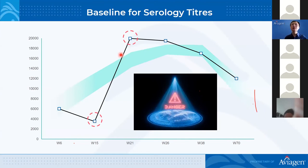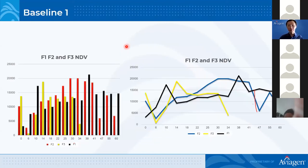I also experienced some cases where, yes, titers were already not in the normal range, but it was allowed to keep happening. Let's have a look at some country.